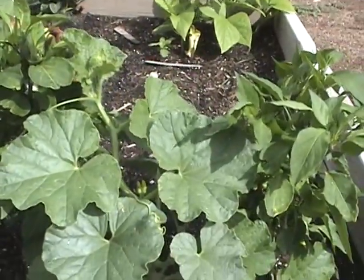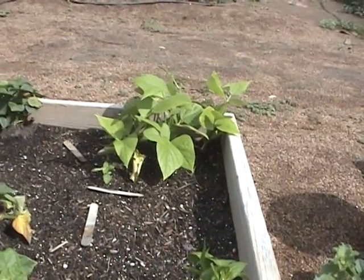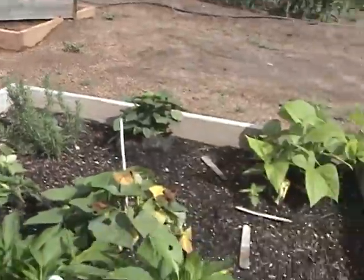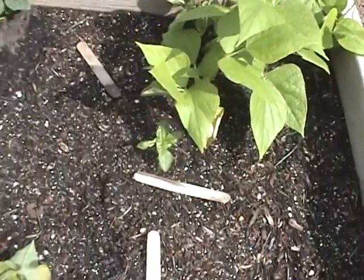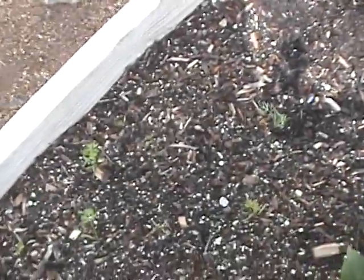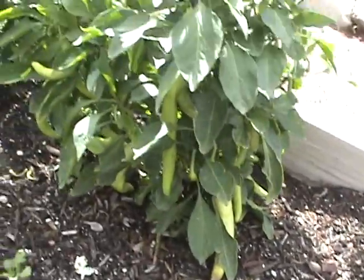Again, another squash wanting to come up there. Another pepper looking to the side. And then green beans, haven't done anything yet. And then I planted some rosemary. Bought a plant. And some basil popped up, along with, I believe, some cilantro. And our carrots are finally starting to peek through. And you can see there's some more banana peppers.